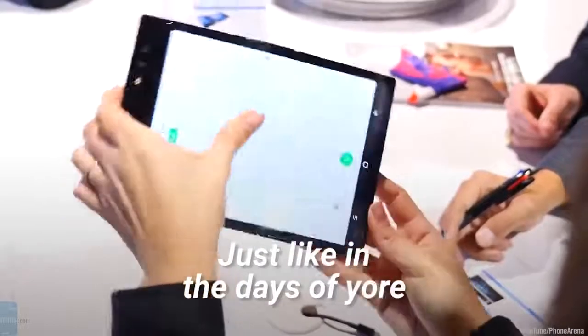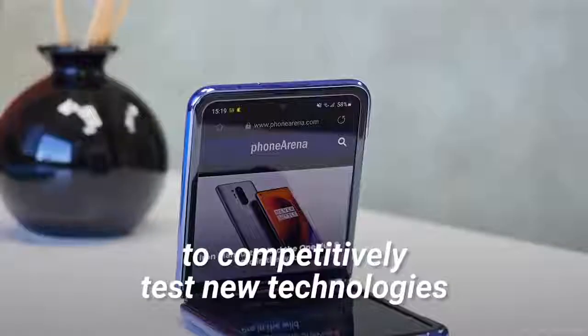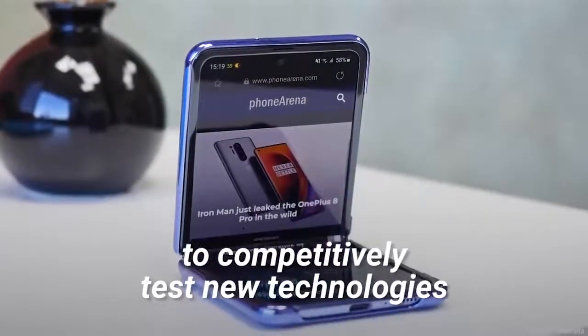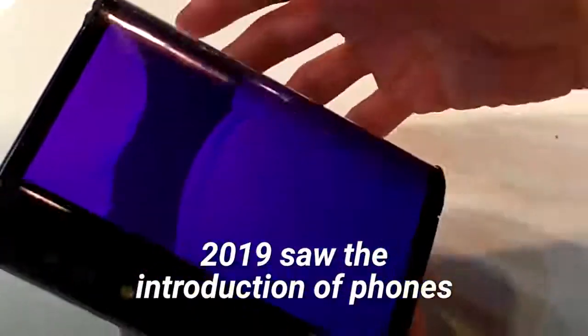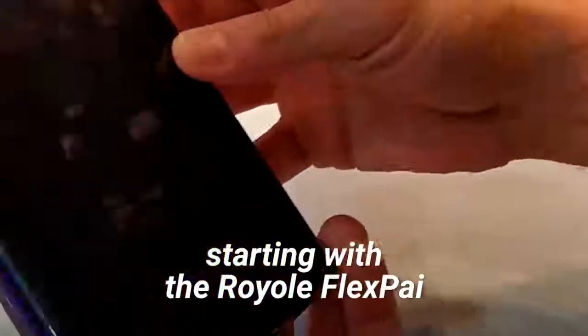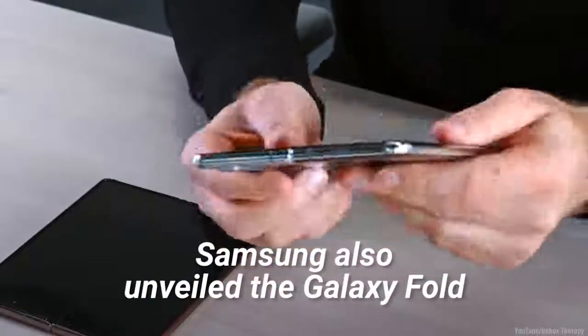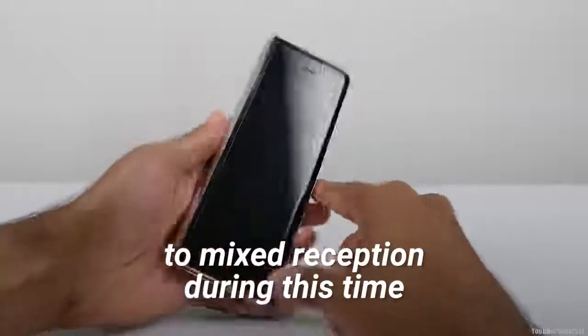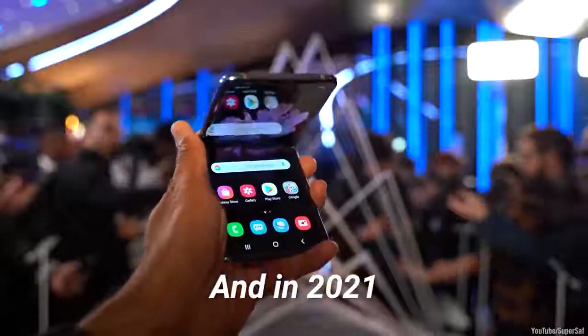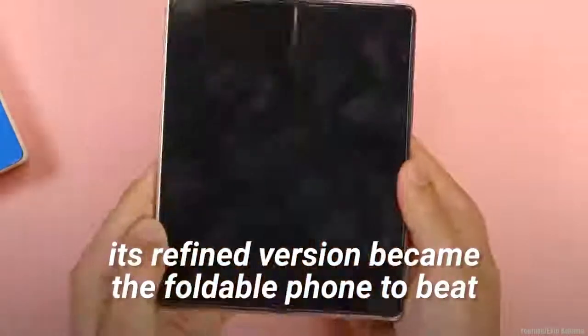Just like in the days of yore, manufacturers are using the high-end luxury market to competitively test new technologies. 2019 saw the introduction of phones with folding displays, starting with the Royole FlexPai. Samsung also unveiled the Galaxy Fold to mixed reception during this time. And in 2021, its refined version became the foldable phone to beat.